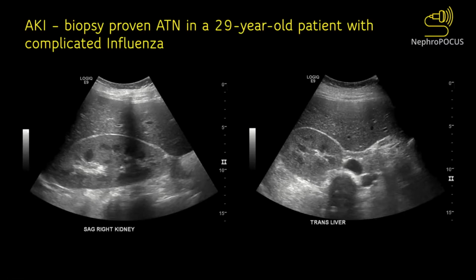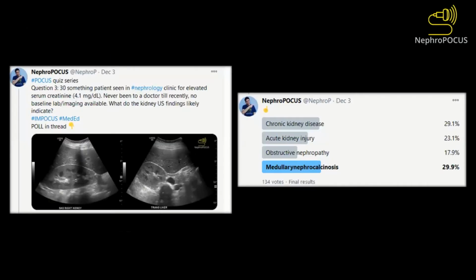In most of these cases, you would see medullary pyramids appear more prominent. That's just because the surrounding cortex is more echogenic or bright. So anytime you see prominent medullary pyramids in adult patients, apart from kids, look carefully at cortical thickness.